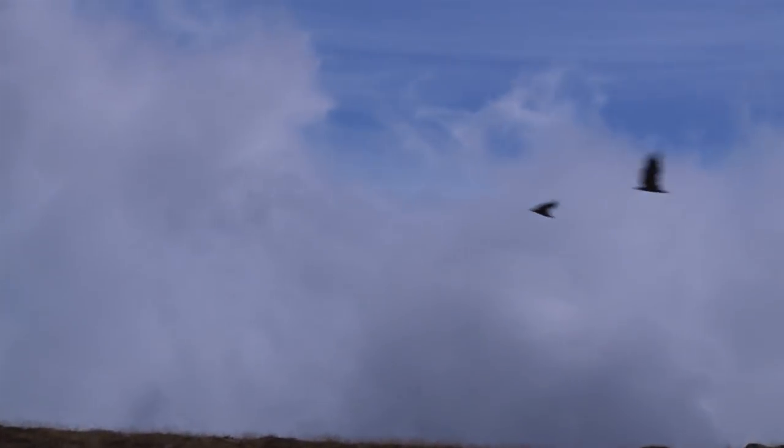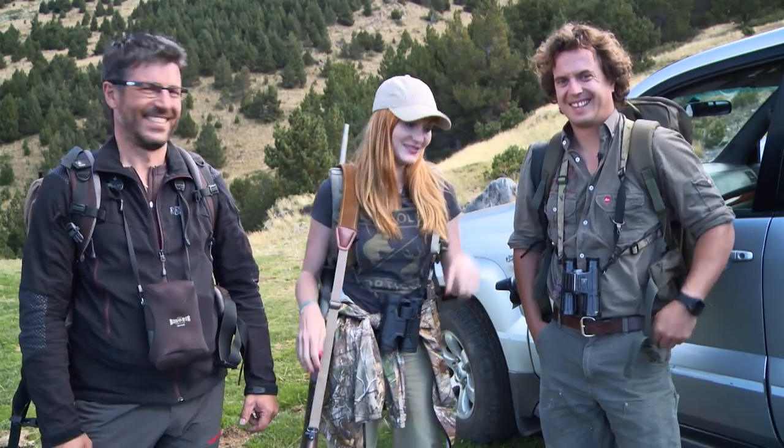We're here in the Pyrenees in France, and we're about to hunt a chamois, or isard? Isard. So, wish us luck. Off we go. Let's go, guys.